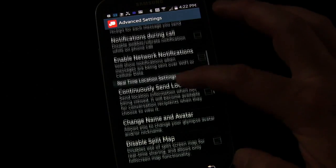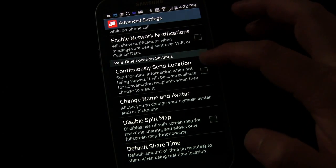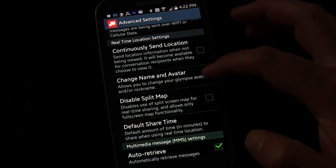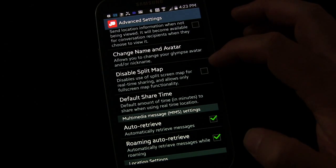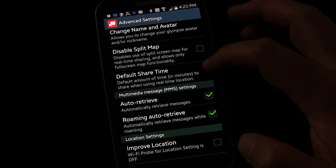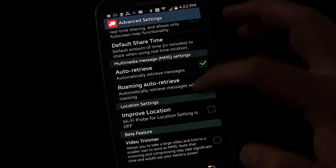Enable network notifications. These are the Glimpse part, continuously send location. I have that turned off. You can change your name and your avatar. You can disable the split map for real-time sharing. Again, this is through Glimpse. And default share time, again, for the Glimpse feature.